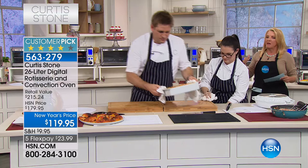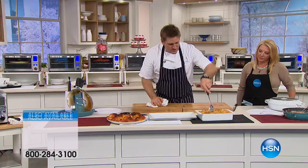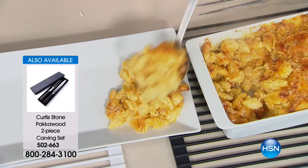It really is. You saw, I just pulled this out while you guys were looking at that. Look at this mac and cheese, gorgeous and crisp on top. Again, it's the functionality of the oven that allows it to do that for you. So when I pick this up, wait until I break into this. If you are cooking for a bigger party, this is the perfect oven because it gives you that extra place. But when you're also cooking for one or two, it's also perfect because you don't have to get the entire oven going.